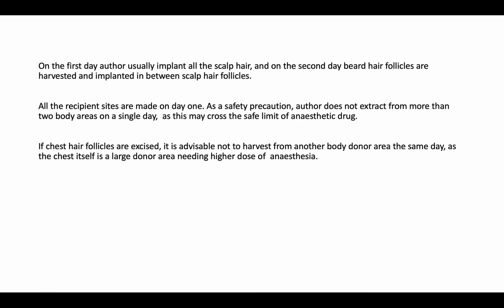That's important because these areas are large and you do not get that many hair follicles, but the area is large and you have to give more anesthesia. And if you join it along with the other area, means you are giving anesthesia to chest, another body area and the scalp area and the recipient area, then certainly this is dangerous. So don't do that.